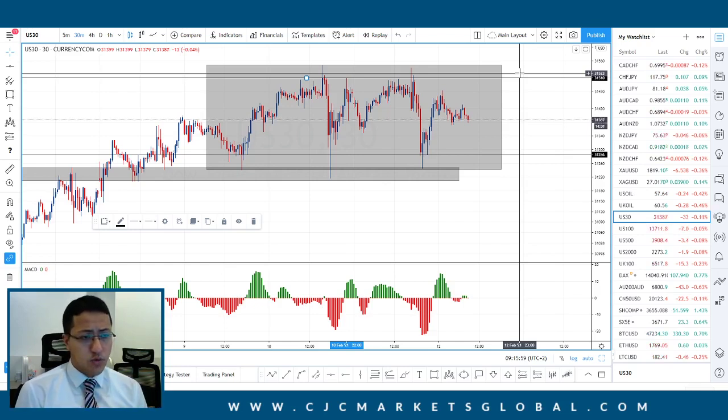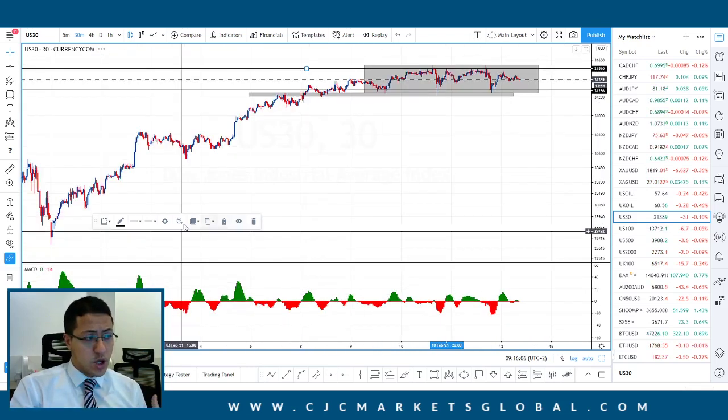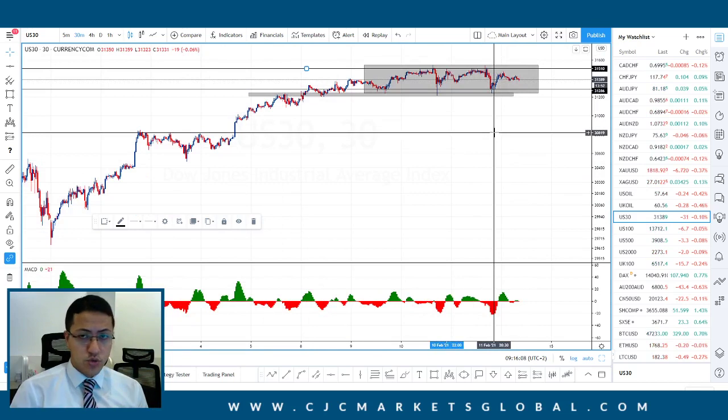That's the move that we are expecting on the Dow Jones, a ping pong trade between the support and the resistance, and we'll be waiting for a breakout either to the upside to continue the uptrend or to the downside for the correction to extend or to be more bearish on the medium term. So that's what we are expecting on the markets today.